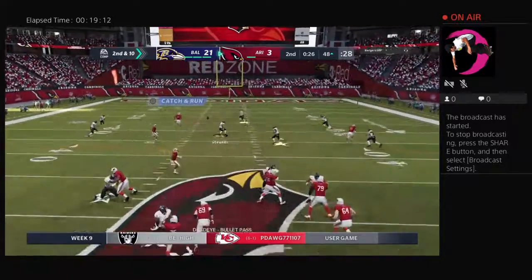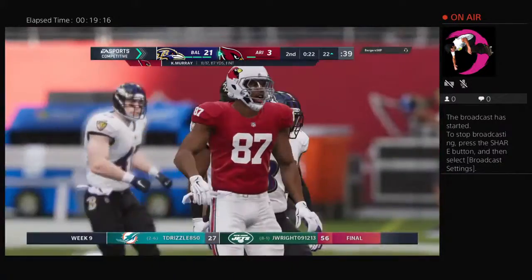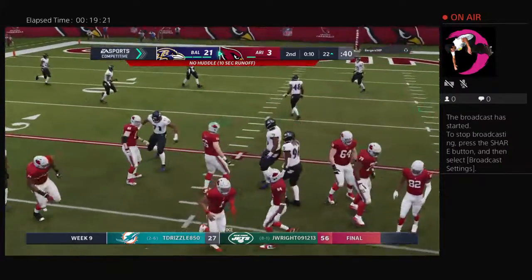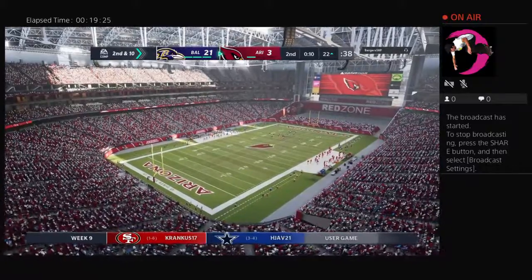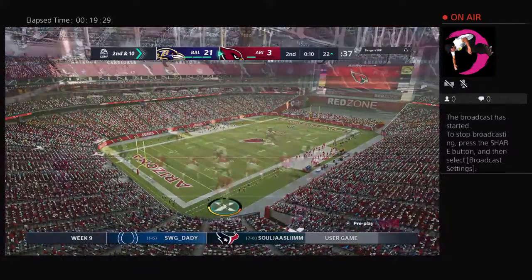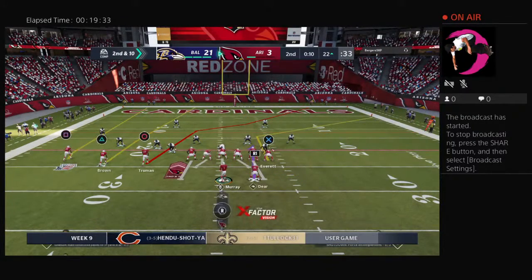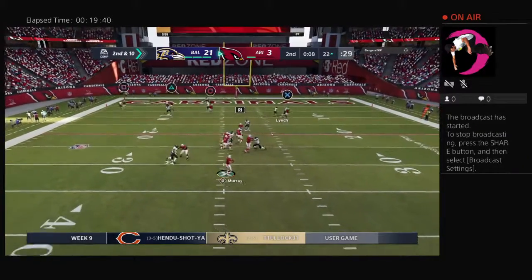Play action. Now it's Murray, and he'll get this one down near the 20-yard line, just shy of the 20. That one good for 26 and a first down.